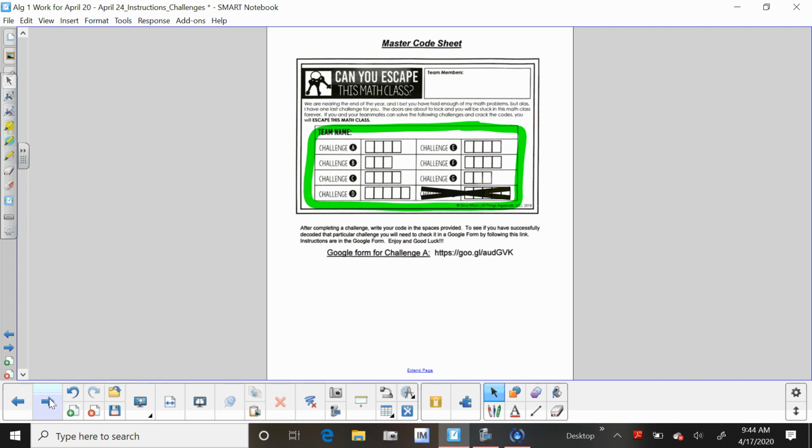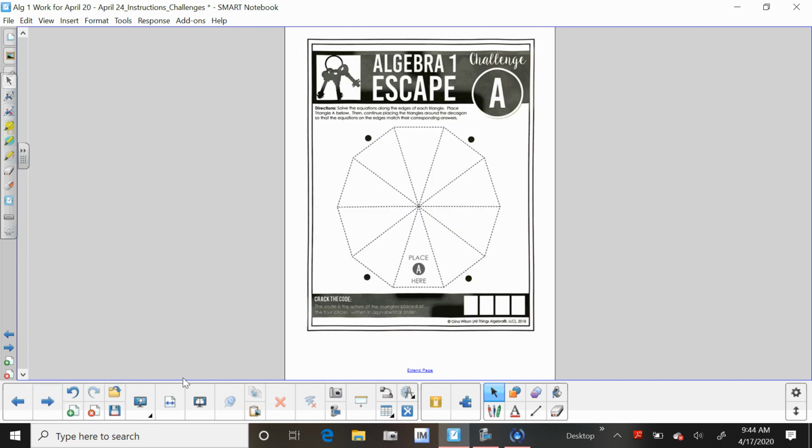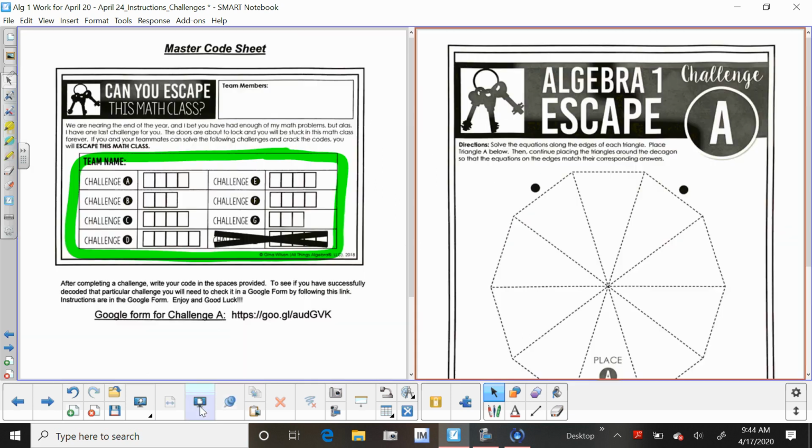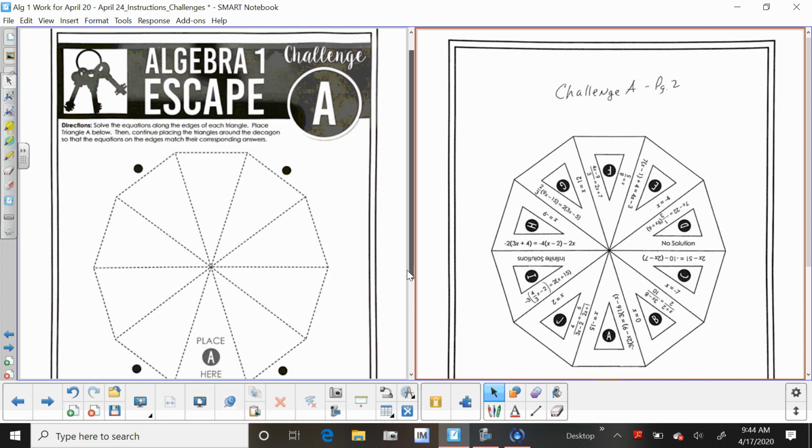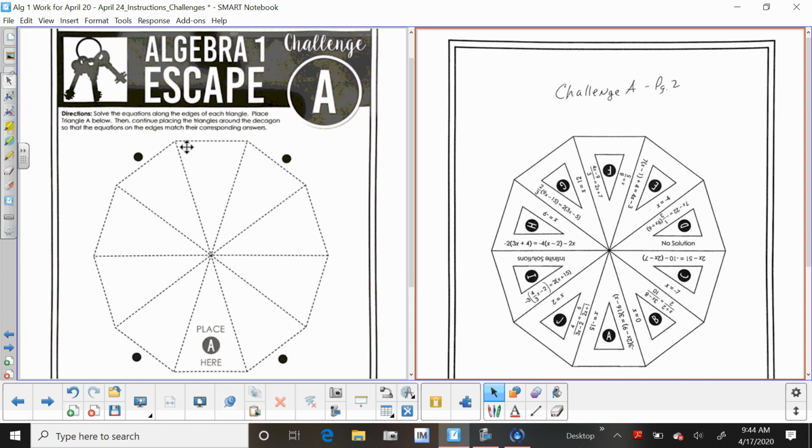All right, so looking at Challenge A. The materials are 2 pages. Essentially, if I look at the directions on the first page, it says solve the equations along the edges of each triangle. That's over here. Place triangle A here. So you're just going to place triangle A here to begin with. Then you continue placing the triangles around the decagon so that the equations on the edges match their corresponding answers.